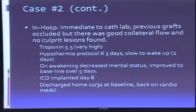So baseline, because he came back, originally they said, well, if he's going to be mentally compromised, we're not going to put an ICD in him. But on day 8, they said, he's back to normal. They put an ICD in him because they didn't have any lesions to fix, and so he's at risk for another sudden cardiac arrest.